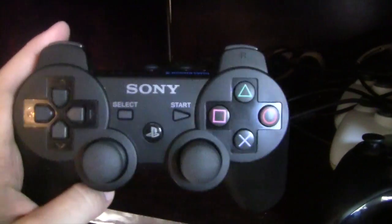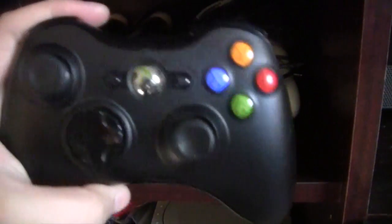Of course, DualShock 3. You guys see me playing this in a lot of my games recently. And then, of course, I have a PlayStation Move, which I'm so happy is going to be backwards compatible with the PlayStation 4. Then I have some Xbox stuff here. It's mainly just controllers, and there's a headset here if you guys can see that.